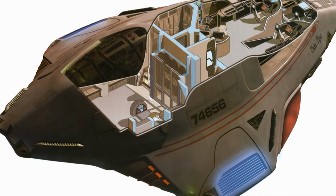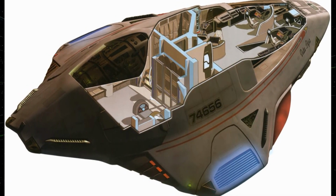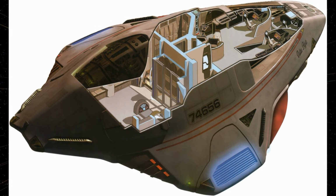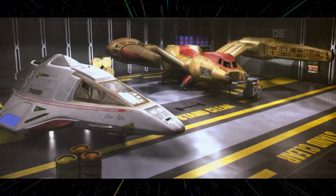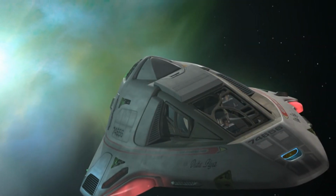Despite the inclusion of the Delta Flyer's medical accommodations, they were limited, with the primary intent to stabilize a patient until he or she could get back to Voyager for treatment. Workstations were featured on either side of the bed, and replicators were located at various points inside the craft. Delta Flyer type vessels were capable of accommodating up to 5 people comfortably.